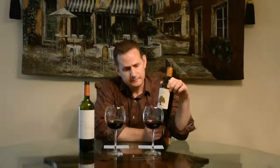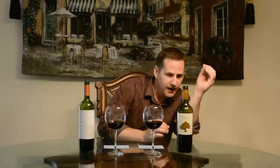Like this one, the Tilia, there's a little tree on the label. The Tilia label means linden tree, and that's Latin. Tilia is Latin for linden tree. And the linden tree is a traditional tree in the Mendoza area of Argentina where the wine is made. And they make a herbal tea from it. And that herbal tea, they traditionally drink after a long day of working in the vineyard. So they named this wine after a tree that makes a tea that everybody drinks in the area. And it's kind of getting back to the roots and highlighting the heritage of the area. So that's the story behind this one.